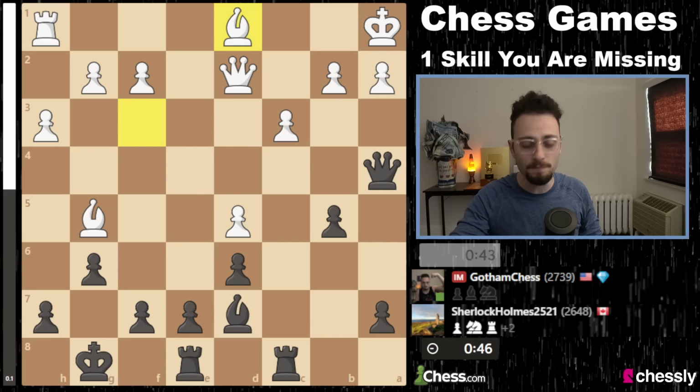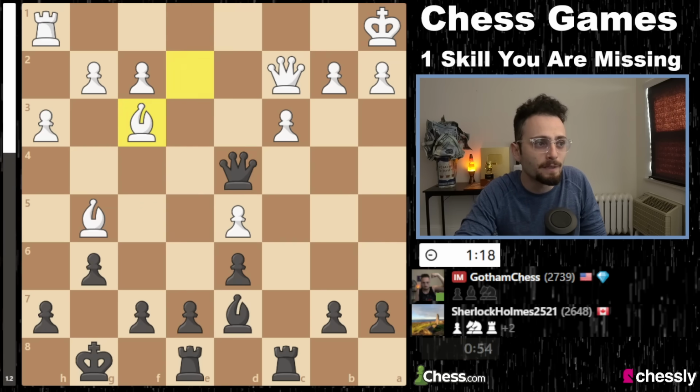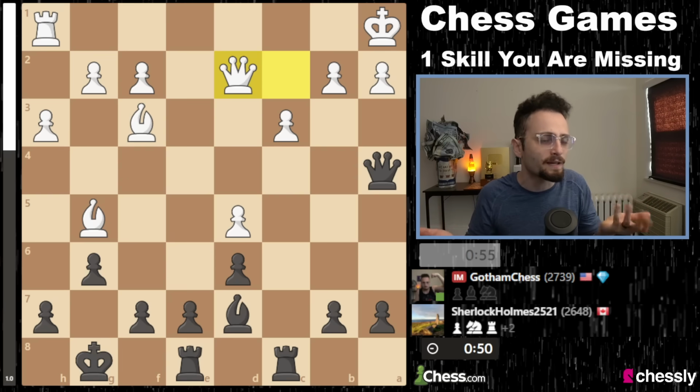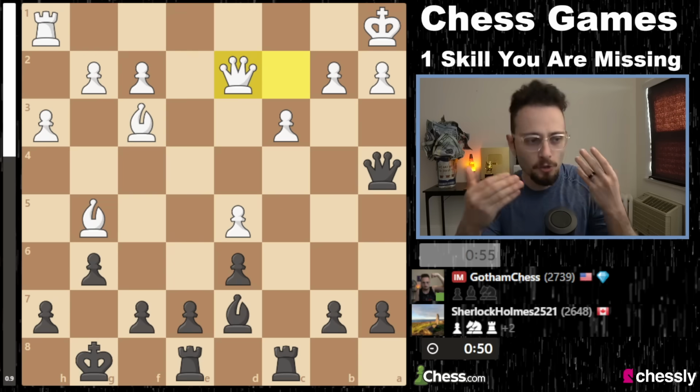But if we go back to this position, like around here, my opponent couldn't take the queen because I would have taken there. This position is losing for white. White hasn't developed anything. Black should have been faster, shouldn't have been that passive.